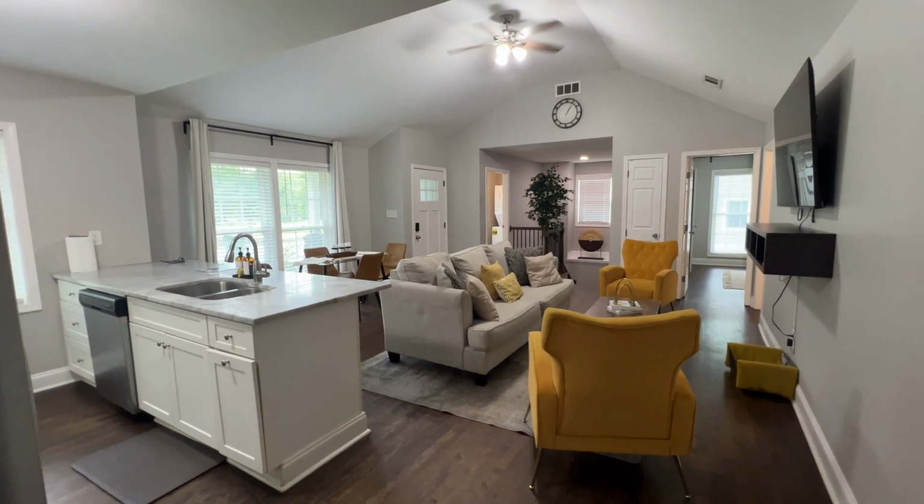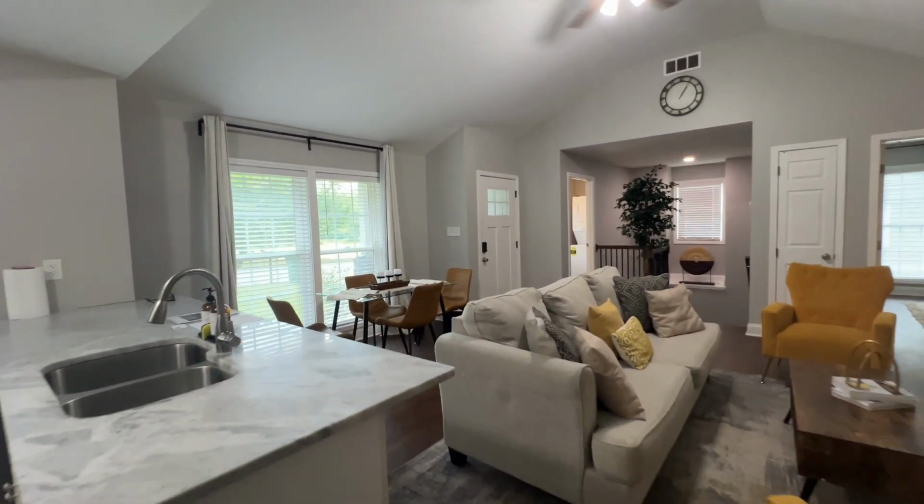That will conclude our tour. Check out that view.